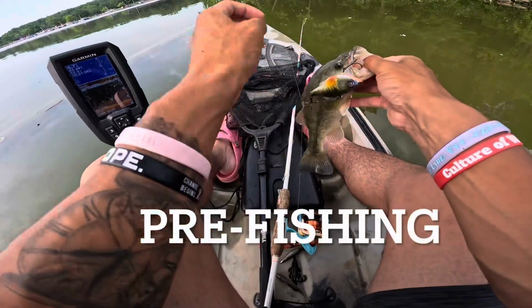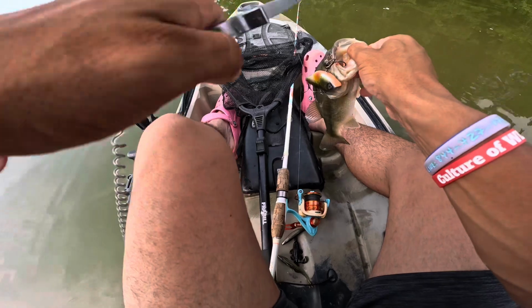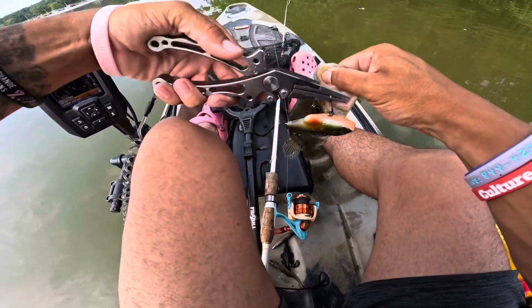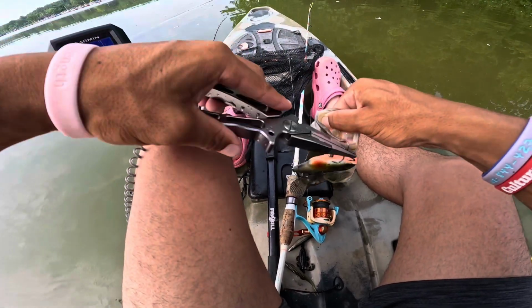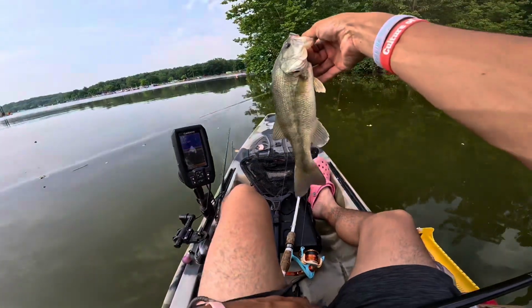First one of the day on the rattle trap. So this is definitely gonna be a bait we throw on Saturday. There we go.